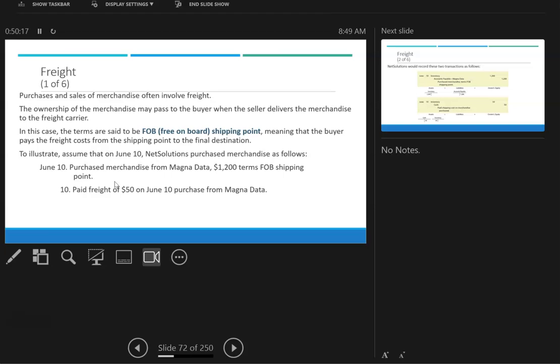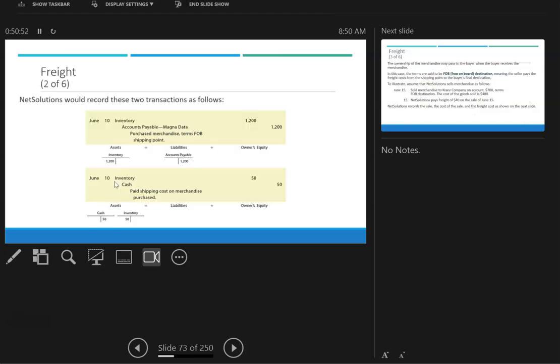So if Net Solutions purchases $1,200 of merchandise from Magna Data, and the terms are free on board shipping point, and it paid freight of $50 on June 10th. So whenever it says free on board shipping point, the buyer's paying. If it says free on board destination, the seller's paying. Net Solutions would record these two transactions. When they purchase the inventory, they're going to debit inventory and credit accounts payable.